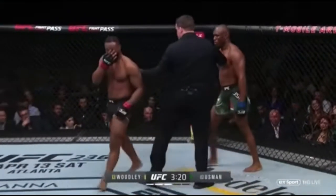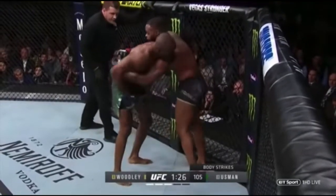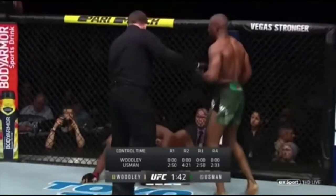And over again, and this will absolutely pay dividends in the later rounds. He's mixed in those shoulder strikes as well. Why are they separated? I don't understand that. I do not understand that. And this fourth round of a possible 5, you see the control time for Kamaru Usman.